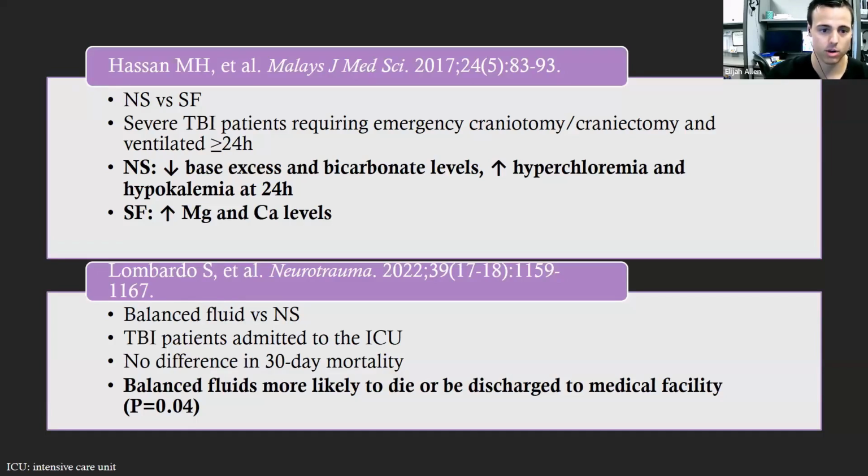In 2022, Lombardo came out with a sub-analysis of the Hallmark SMART trial that looked at balanced fluid versus normal saline in patients with TBI. The way in which they identified these patients with TBI was strictly by billing codes, so there wasn't really any inclusion criteria that had to be met. The study found that there was no difference in 30-day mortality. However, the balanced fluid group was more likely to die or be discharged to a medical facility, whereas the NS group was more likely to be discharged home. And these results were significant because they differed from the SMART trial itself, which showed that balanced fluids had an advantage over normal saline in patients admitted to the ICU.